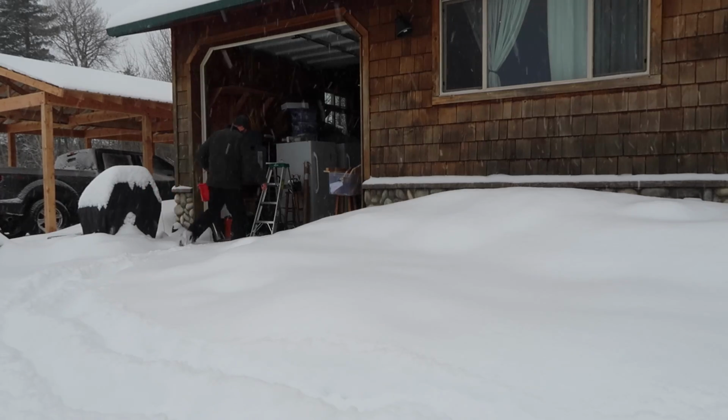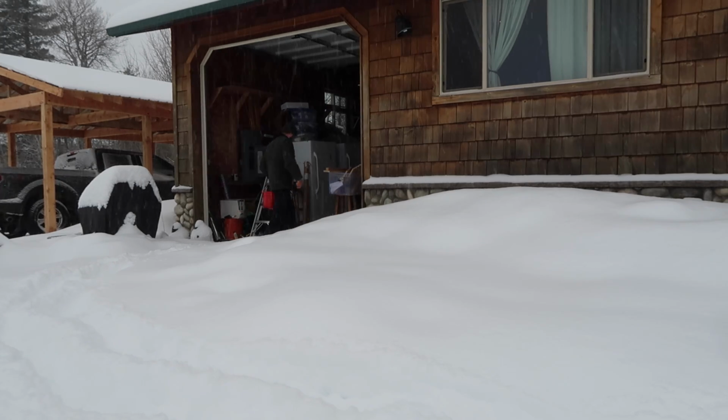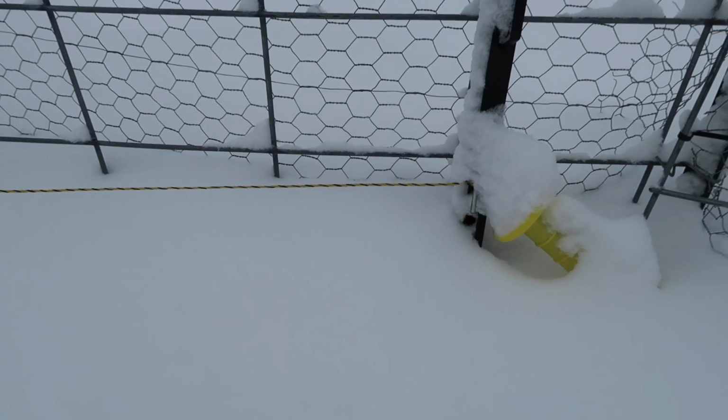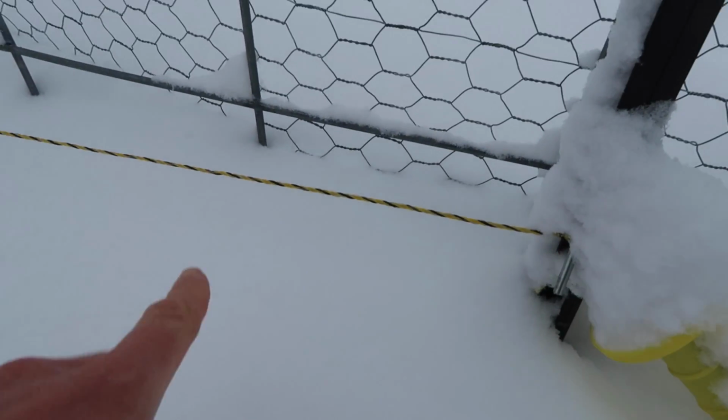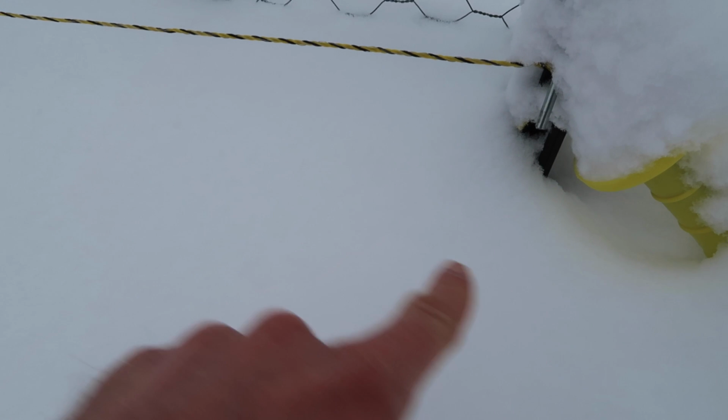We got what looks like about a foot of snow overnight, and it's still coming down pretty good right now. It's almost to the point where my top polywire is buried in snow. About 3 feet below here in snow is another polywire going around that I was using for predator protection.